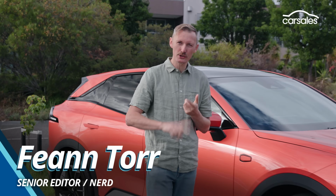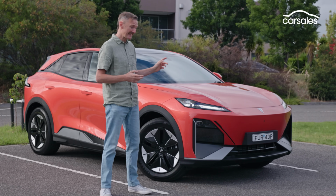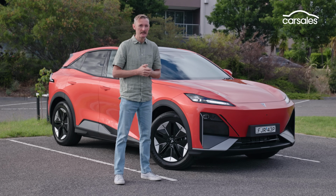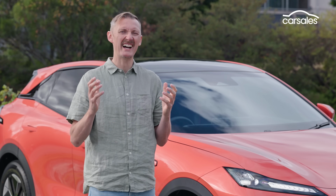I'm a nerd at heart. I cut my journalism teeth in consumer electronics and video games in my late teens and early 20s. So when a car like this comes along, the Deepal S07, I get a little bit excited because it's basically a quantum computer on wheels. But is there such a thing as too much car tech?